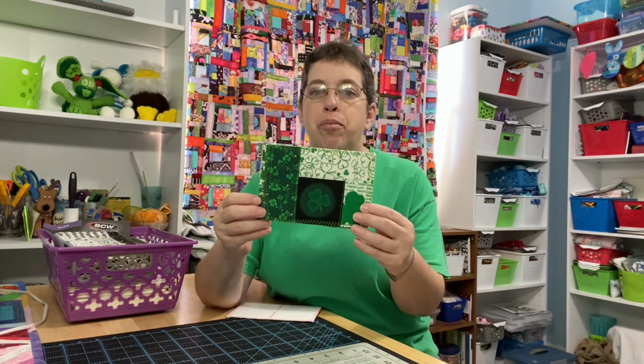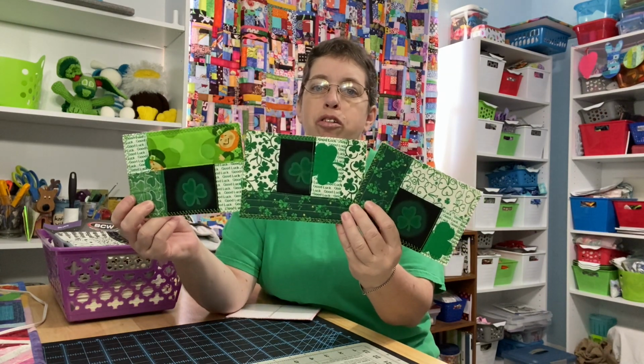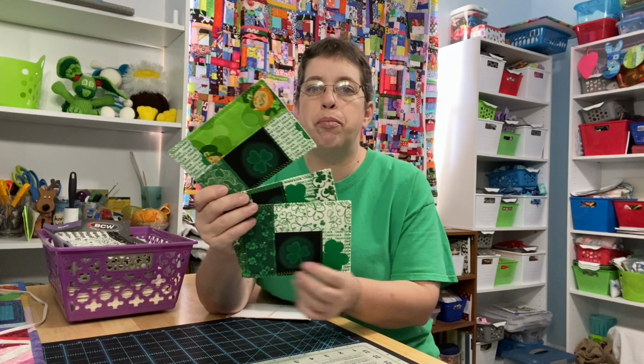For March, I did some St. Patrick's Day fabric postcards. I think I made 5 of these. I only have 3 left, and they are all in the Etsy shop if anyone's interested. I sent out a couple to friends and such.